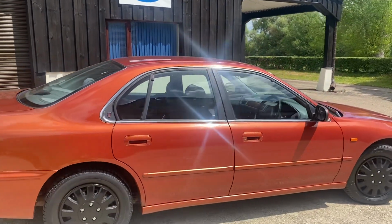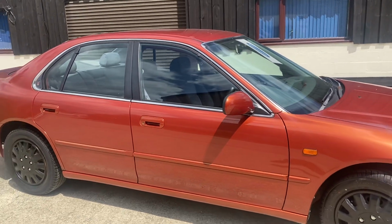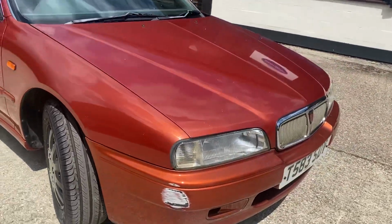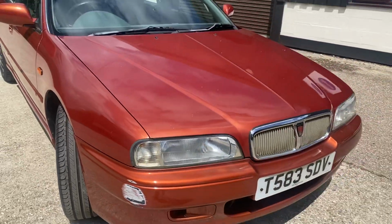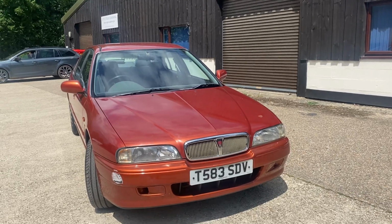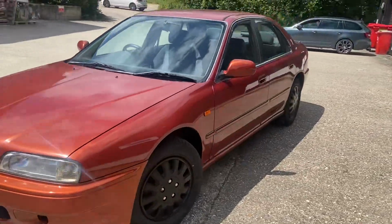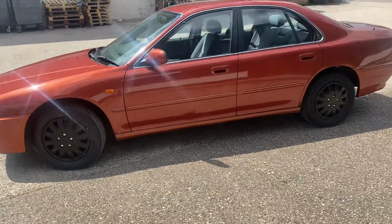And actually all round, despite just minor imperfections with the paintwork, nothing serious. The only thing to really write home about is the fact that we've got a little scuff here, which ideally would get painted in. However, we are letting this car go as a trade-in, so I think this represents really nice value for money for someone who's just looking for a good, reliable car to use as an everyday driver. Doesn't really want to spend a fortune.